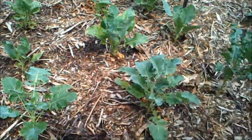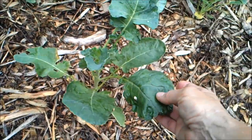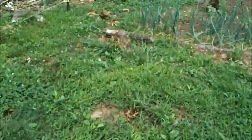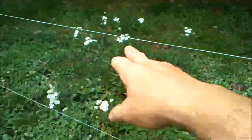And this is broccoli, but you can see the difference between the slightly newer leaves and the ones that we sprayed. And let's go take a look. Yesterday, he came up here with his Kubota. How you like my yarrow? Isn't that beautiful? All my yarrow.